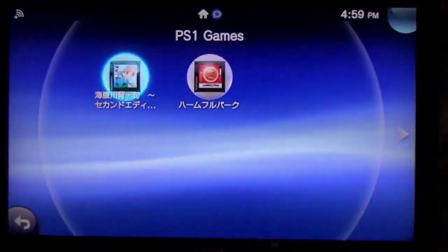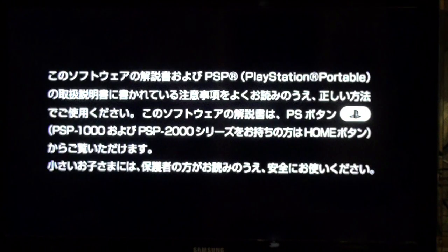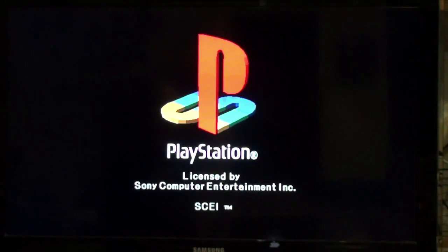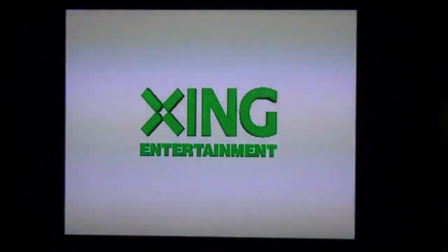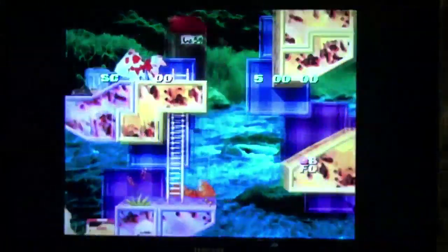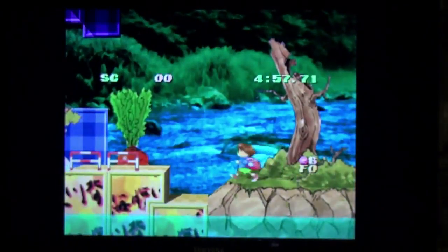So let's show you one or two of the PlayStation 1 games. And like I said, all the PlayStation 1 games do play on the Vita TV. I haven't encountered one that hasn't. Oh god, I love that sound. Now, the graphics are going to be just as if you plugged in your PlayStation 1 or PlayStation 2 into a large screen TV. It's going to look a little choppy and blocky. You're not going to have the best graphics. But it plays very well. There's no slowdown.